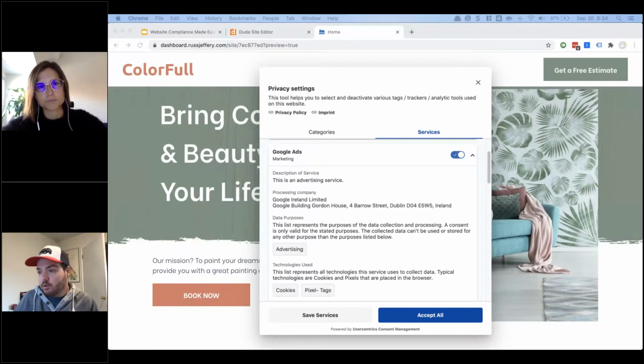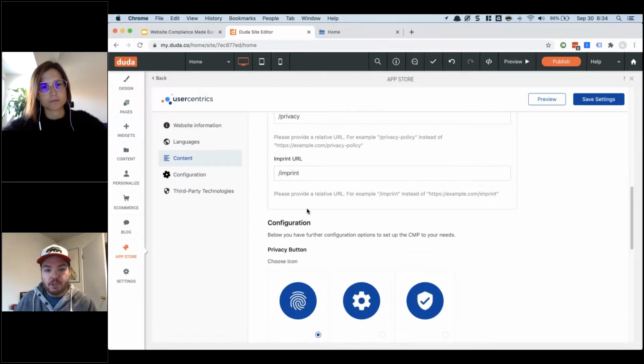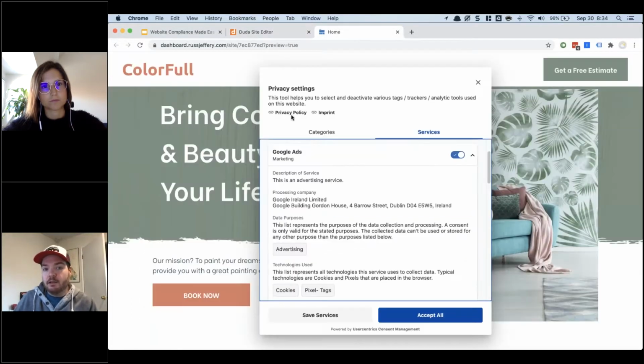Cool. The next question here is from Raj, who is asking, is there any connection or link with this in the site terms and conditions, as all these things can affect privacy? So Raj, if you look here, there are 2 links. One is the privacy page and one is the imprint page, which within the app itself you can link. If I go back and look within the settings of Usercentrics, we have a way to say, here's the privacy URL and here's the imprint URL of where those link to within the website directly. So you could implement that and link to the privacy page.